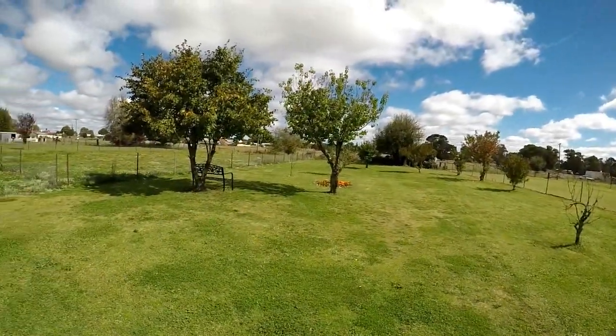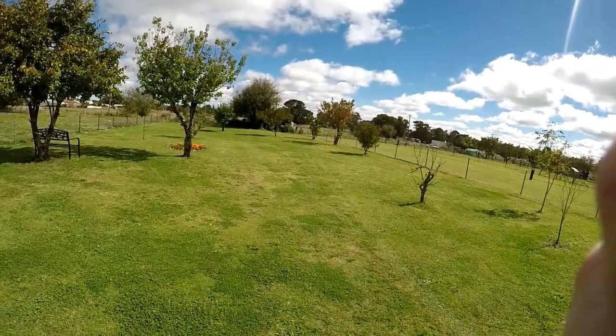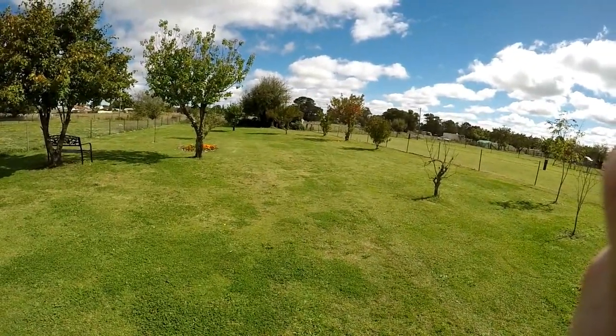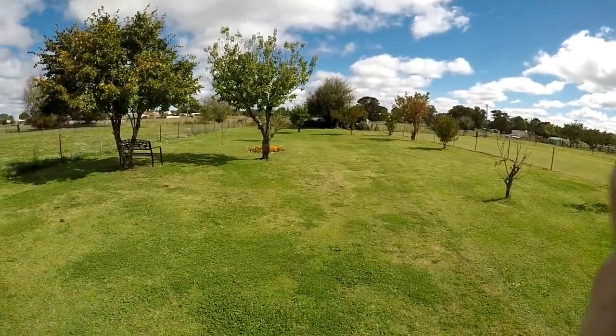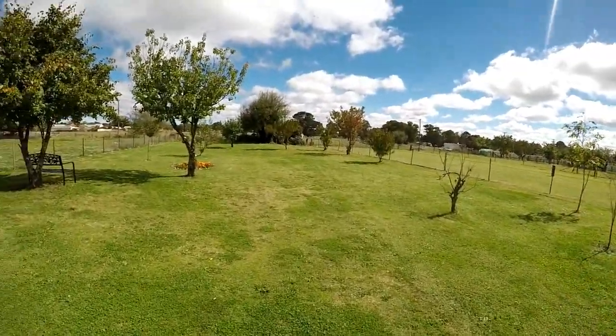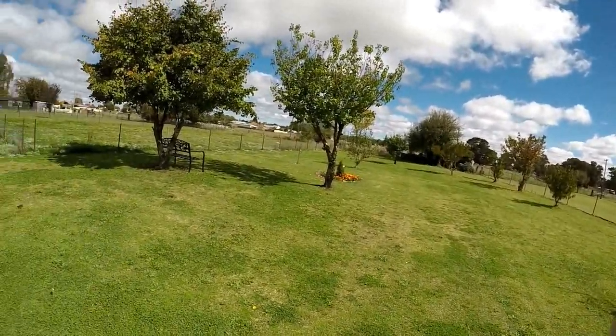Well, it's a beautiful autumn day today. It's Easter Sunday, and it's still nice and warm. We haven't had a frost yet. We usually expect one around Anzac Day, so that's another week away.